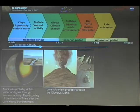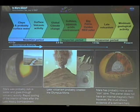And in recent billions of years, the geological activity of Mars has probably really slowed down. We don't really know if there's anything much coming from the interior of Mars or not, although we're seeing some really interesting results that I'll talk about in a minute of a very simple hydrocarbon, methane, which is showing up in the atmosphere of Mars.